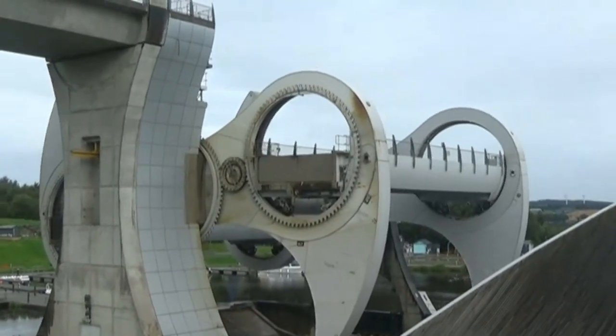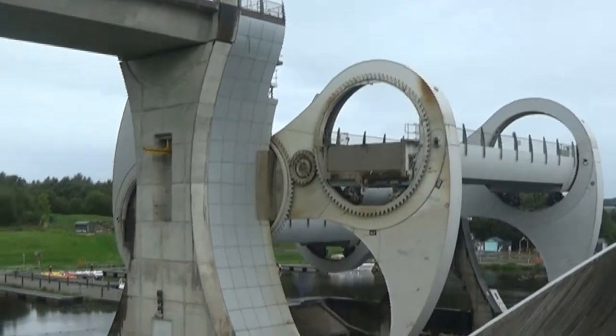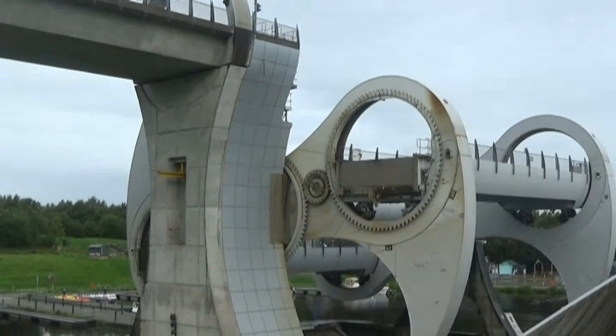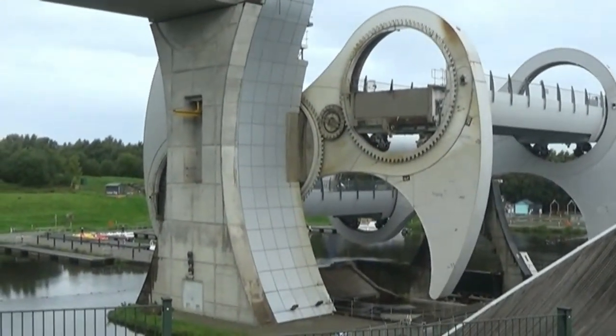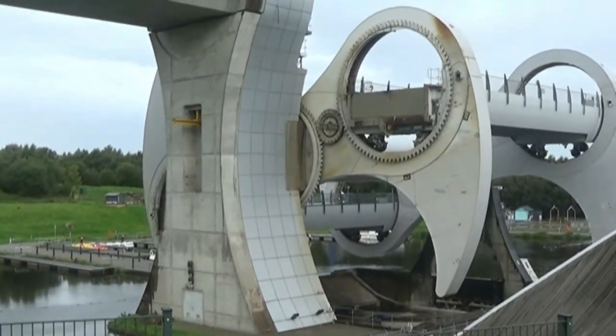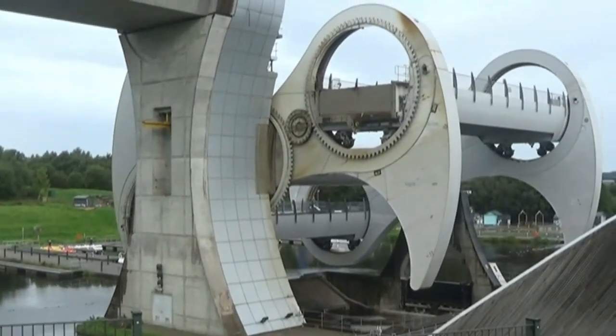With a 35-meter, 115 feet difference in height, it required 3,500 tons, 3,400 long tons, 3,900 short tons of water per run and took most of a day to pass through the flight. By the 1930s, these had fallen into disuse, and the locks were dismantled in 1933.